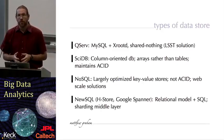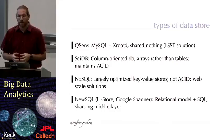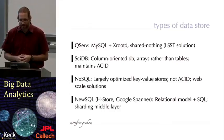The Hadoop project has produced a number of these, and certainly they came out of the Google project with MapReduce and stuff like that as supporting technology.